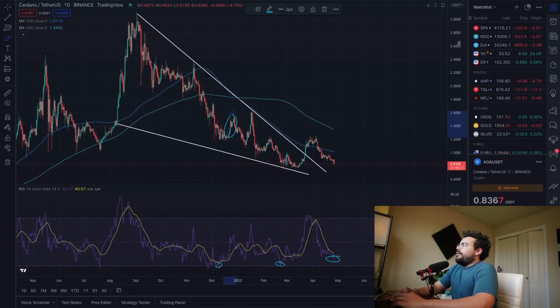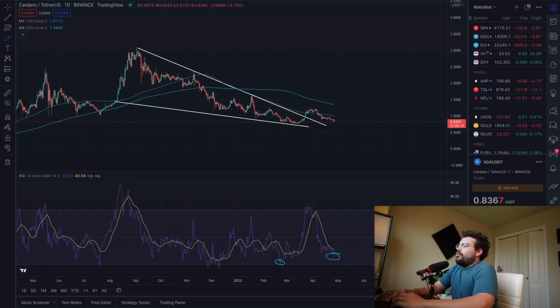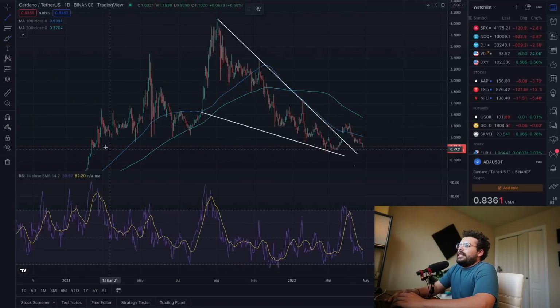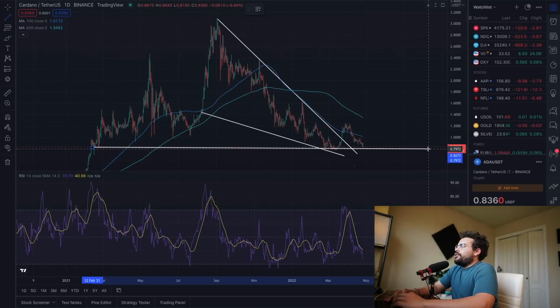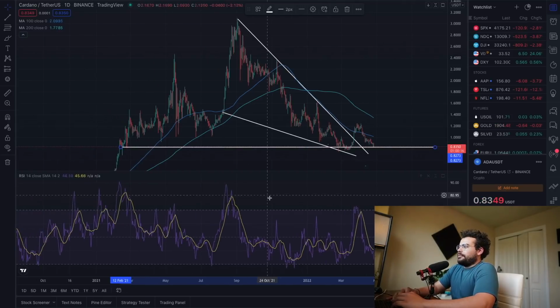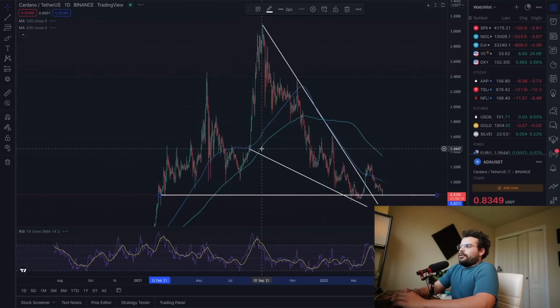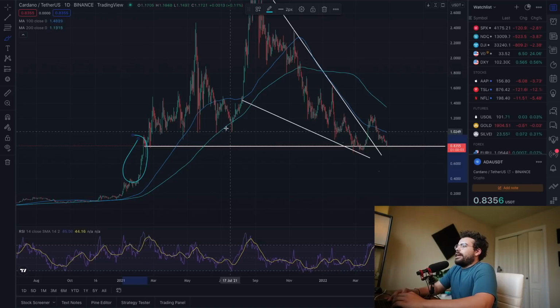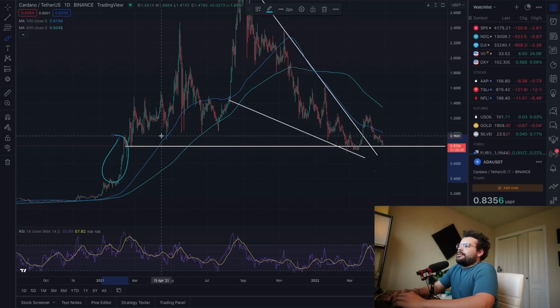But the other thing that's so critical, specifically right now, is that Cardano is actually battling a key support that was put in earlier in the chart. So if we look back here, back in February of 2021, so more than a year ago, we put in this support after, and I'm gonna move this down a little so we can see, after this huge run up right here, we put in this critical support of about 80 cents ish, a little under 80 cents. And that acted as our base to then go forward.